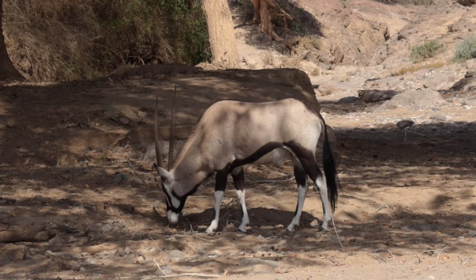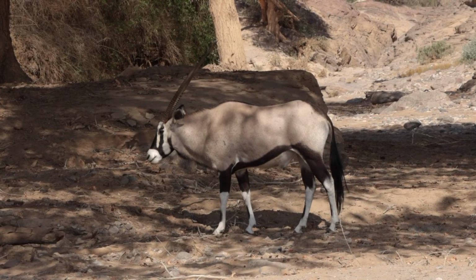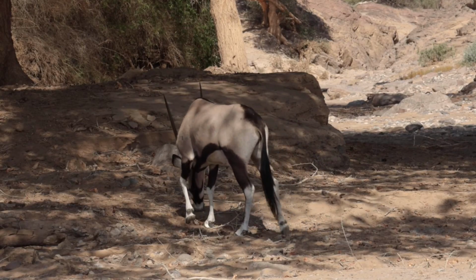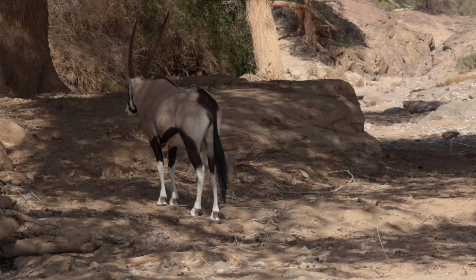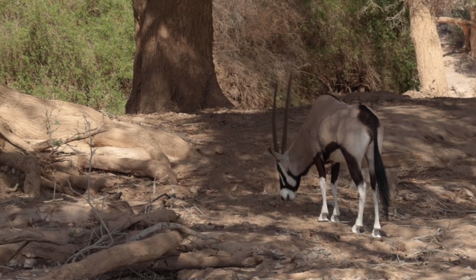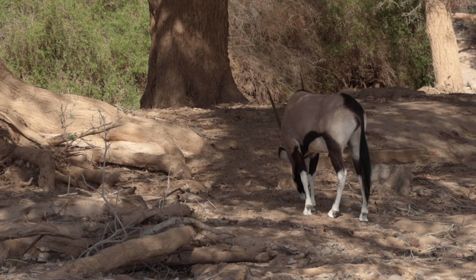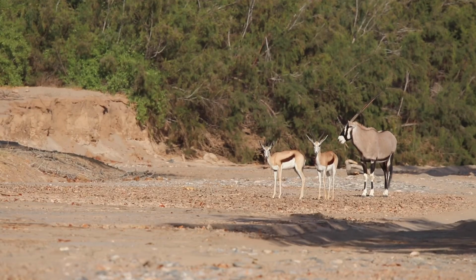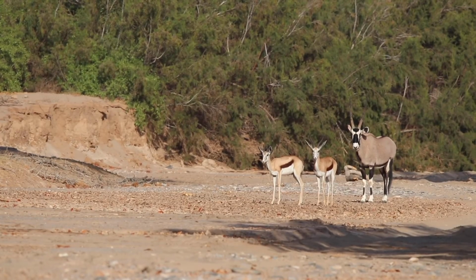We've got this oryx bull on the left. He's busy feeding on the anna pods from the anna tree. Certain males tend to roam around alone, and he's just decided to claim a specific area in which he creates his territory, and he will be moving around there, where they will be doing regular territorial markings. In the Hoanib River, oryx is part of the preferred food source of the desert lions as well. They tend to prey on them.